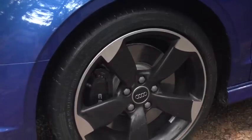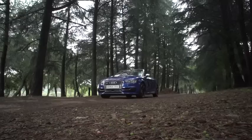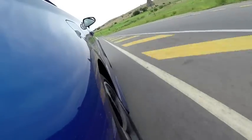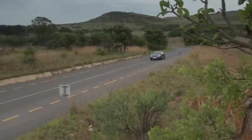Of course, by far the most prominent feature is the canvas hood, which is raised and lowered at the push of a button and can be operated on the move at speeds of up to 50 km an hour. It fits snugly and is double layered in the interests of enhanced thermal and sonic insulation.